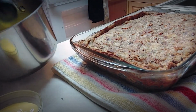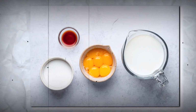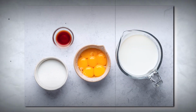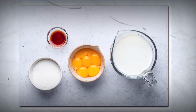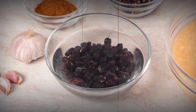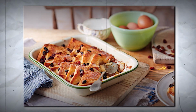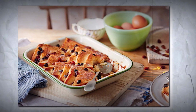For anyone seeking to recreate this dish, the process is beautifully simple. Stale bread cut or torn into pieces, soaked in a custard of eggs, milk, sugar, and spices, stirred in raisins, poured into a buttered dish, and baked until puffed and golden. The wait, as it bakes, is rewarded by a sensory symphony of aromas and textures.